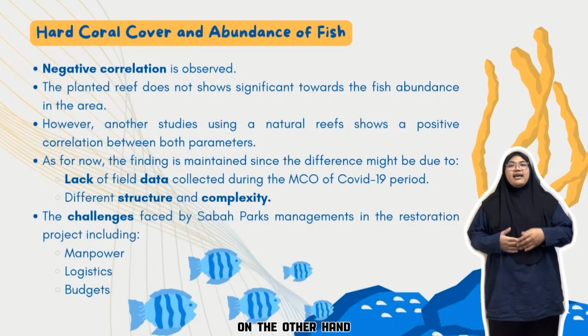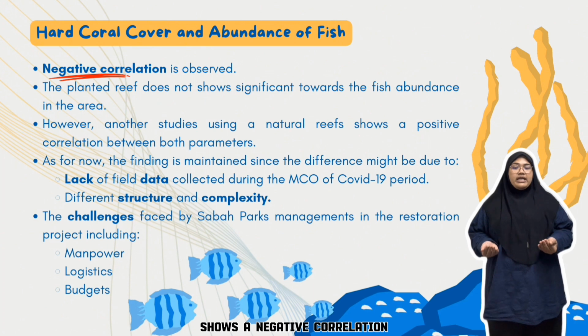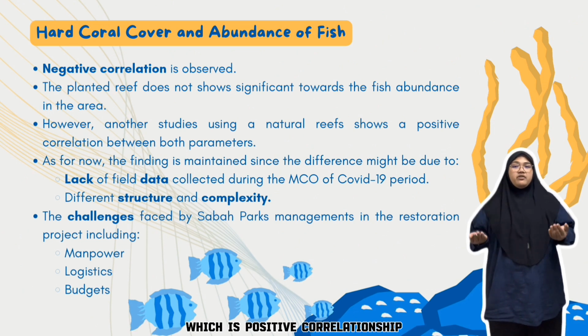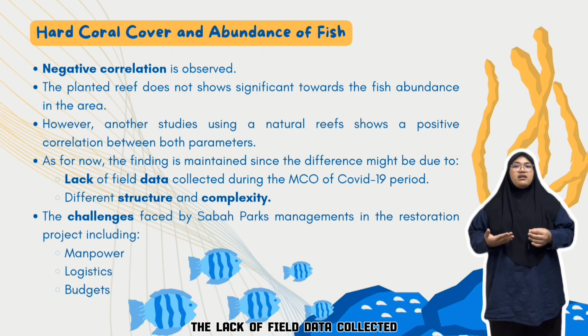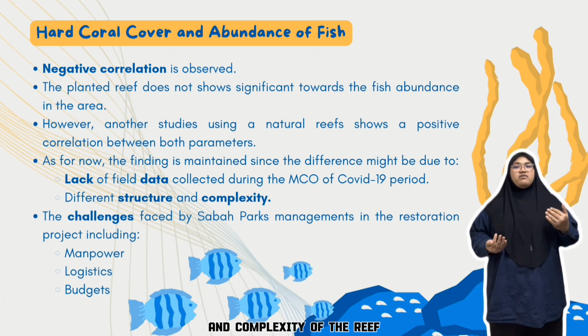study. On the other hand, the hard coral cover and the abundance of fish show a negative correlation. The planted reef does not show a major significance to the fish abundance in the area. However, other studies that are using natural reefs show a different result, which is a positive correlation. As for now, the finding is maintained since the difference might be due to the lack of field data collected due to the MCO and the different structure and complexity of the reef.